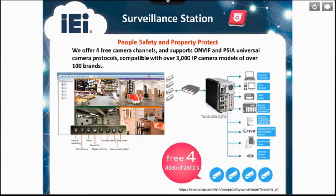If you think 4 free cameras is not enough, you can buy a license from the internet, from the IEI and QNAP website.